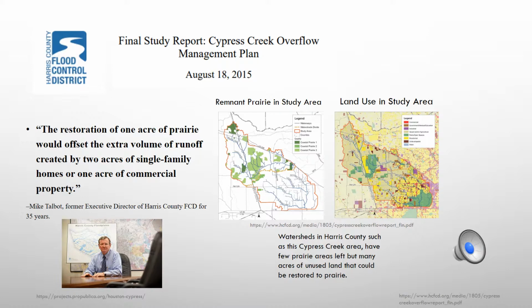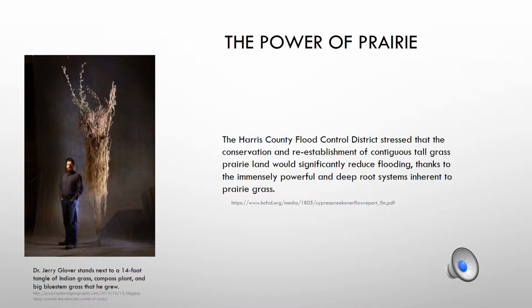This can be done in a simple way by building what is called a detention pond, which is simply a depression in the ground that temporarily stores rainwater when it falls on the pavement and isn't absorbed into the ground. Existing prairies outside of Houston, such as the Katy Prairie Conservancy, provided huge measures of flood control in the event of floods such as Hurricane Harvey.